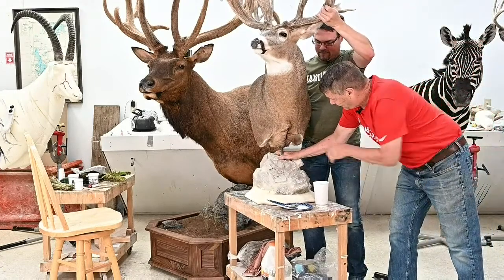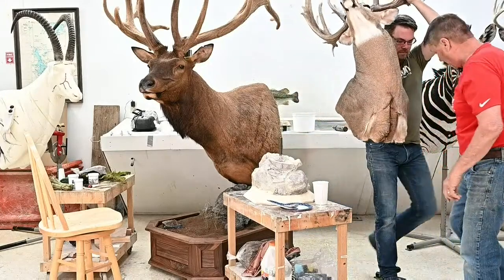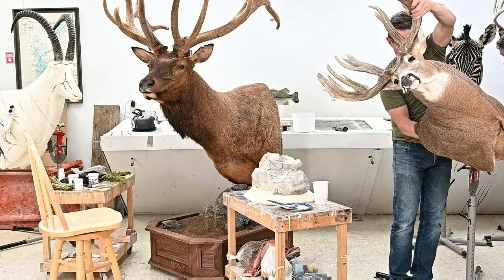Hold down there. There it is. See, there's a square stock, and it has a female tube in there. I got this.